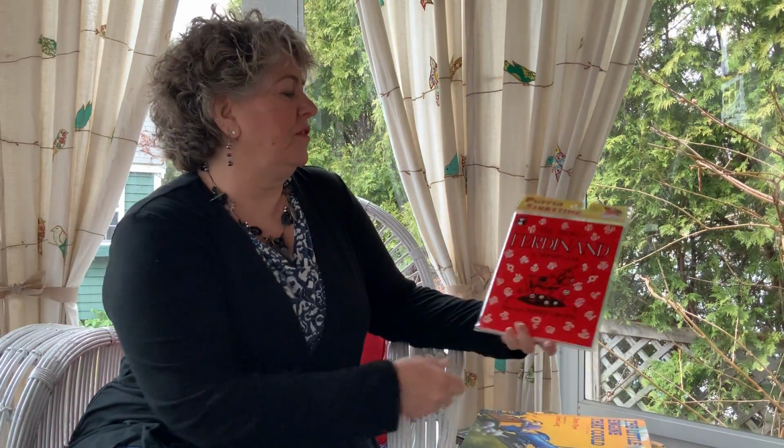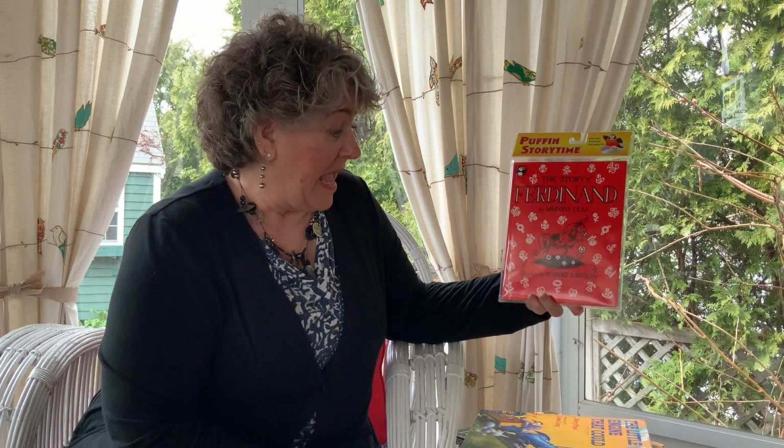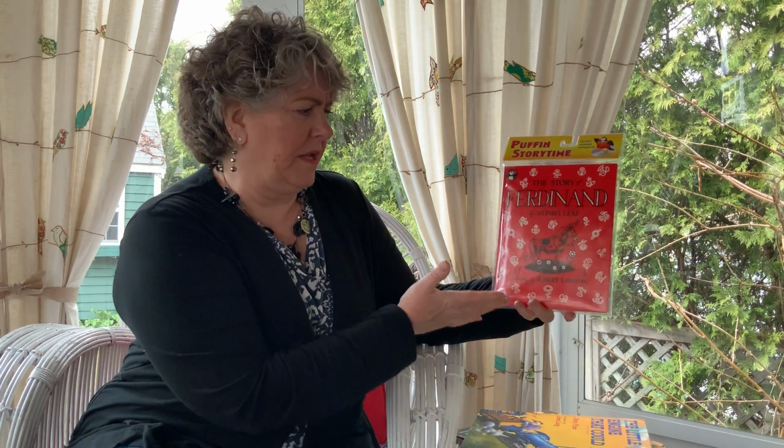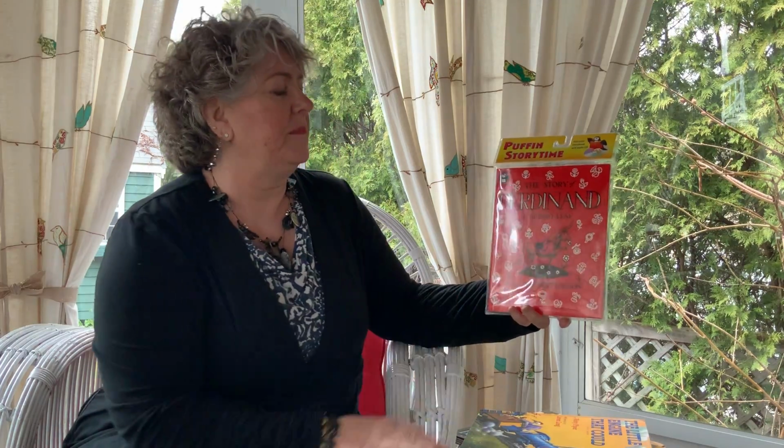I have the next book in our list of classics. It's called The Story of Ferdinand by Munro Leaf, with drawings by Robert Lawson. It's a pretty simple story, book cover, right? It's also a simple story. It's a great story. But let me give you the story behind the story first, okay?